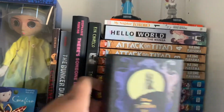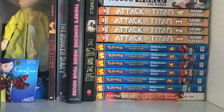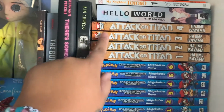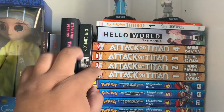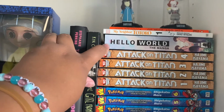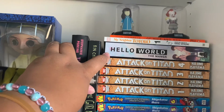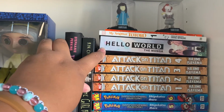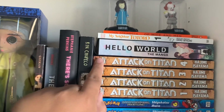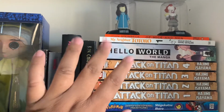Then behind the tarot deck, I have more mangas. I have all my Pokemon mangas that I own, the 4 Attack on Titan mangas that I own. And then I actually just bought this at Barnes & Noble. It's called Hello World, and the synopsis sounded amazing, and it kind of gave me Erased vibes, so I'm really excited to read this.